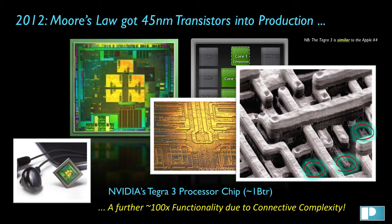You're not just connecting three transistors together, which have a limited number of ways that you can connect them. You're talking about a billion transistors which can be connected together in a hugely more elaborate and complex way, determined by the architecture, of course. But again, that amounts to another 100 times functionality increase in that same capacity of silicon.